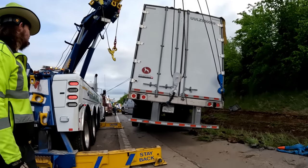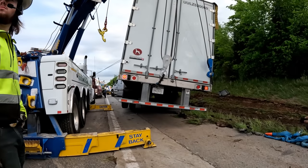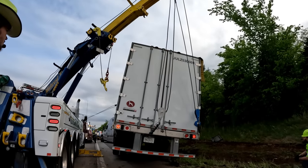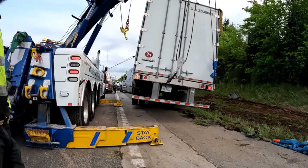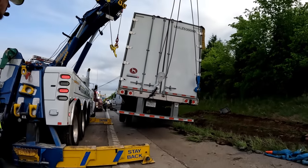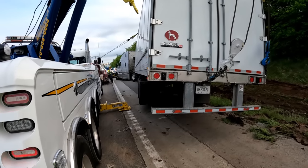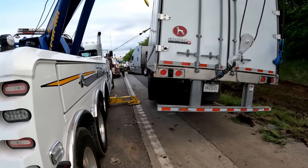Real easy forward, easy forward. Coming up out of there. All right, let off on your low line. Tighten on your top. Just snug it. Don't pull, just snug on it.